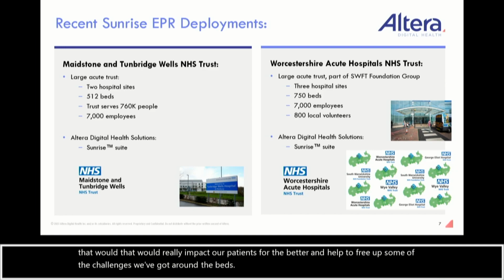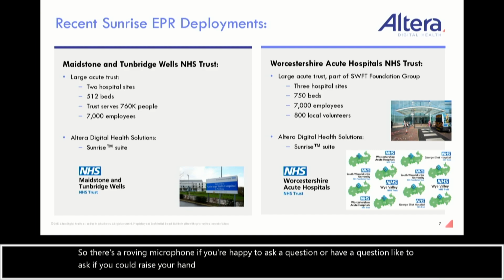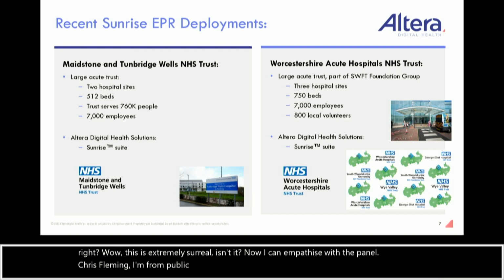So there's a roving microphone. If you're happy to ask a question or have a question you'd like to ask, if you could raise your hand. Chris wins that particular race, and we'll deal with that. Chris. Right. Wow, this is extremely surreal, isn't it? I can empathise with the panel. Chris Fleming, I'm from Public Digital, a digital transformation consultancy.